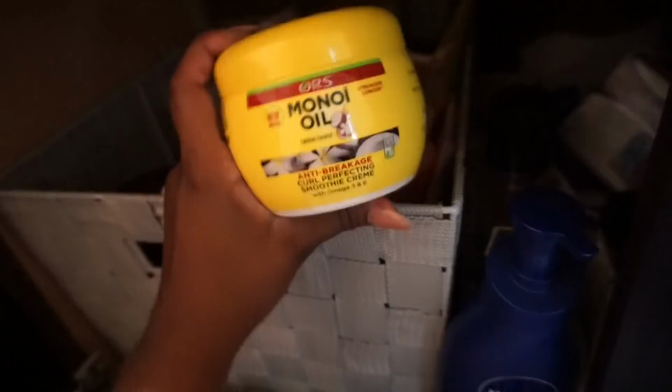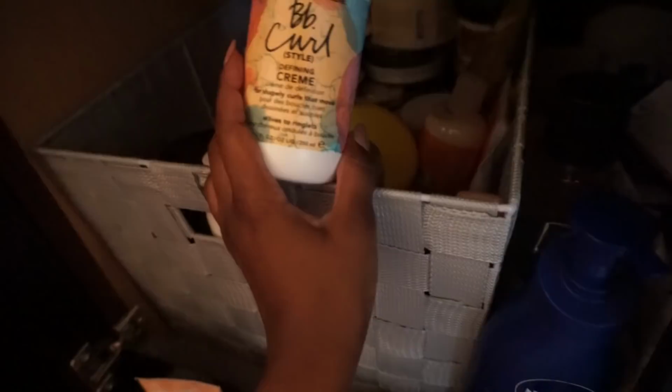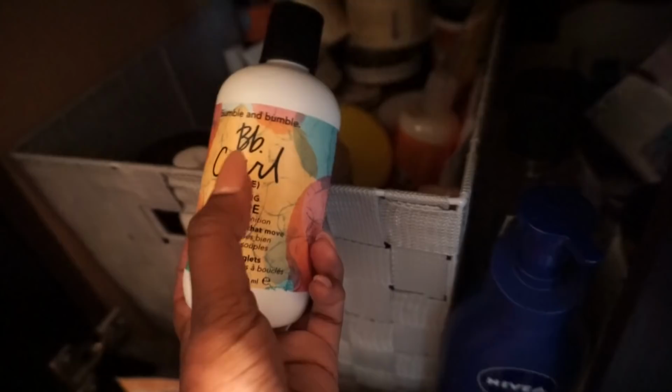What else do I have in here? Oh, I forgot. I need to throw this away too, because it left product residue. Oh, my BB Curl. I showed this to you guys last week too. I used it with that multicultural curls. I really like this a lot. It's kind of pricey. You can get these products at Sephora, by the way. Somebody was asking me where I got this, and I got this from Sephora. So this brand is at Sephora.